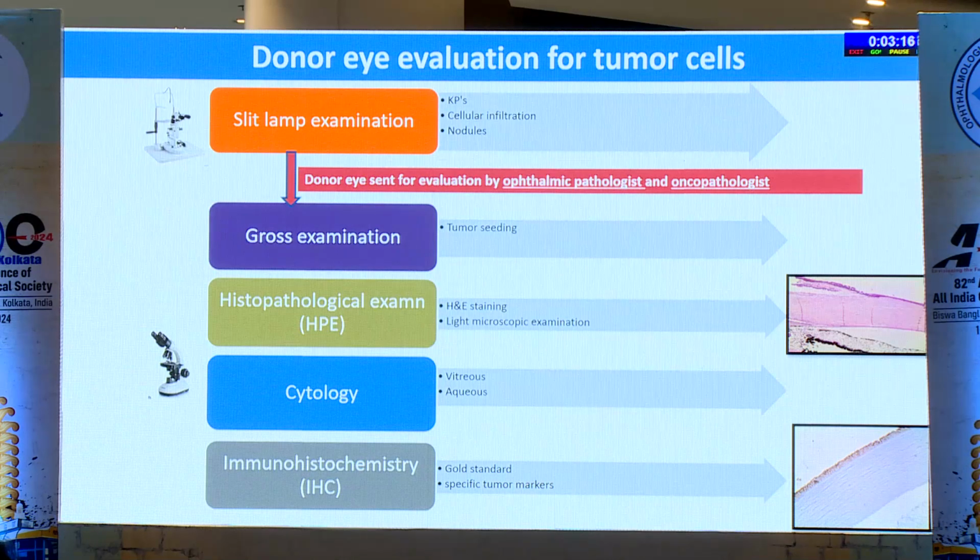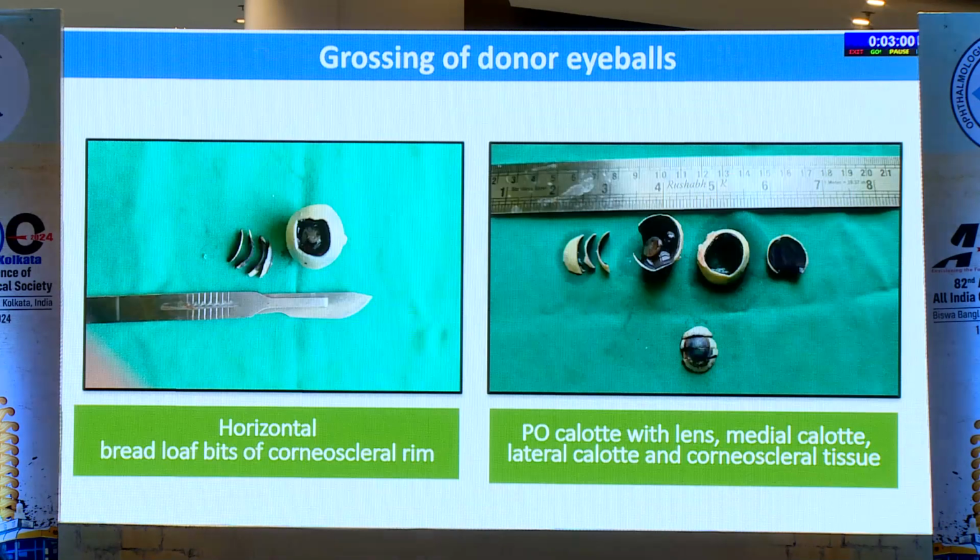They did a gross examination for tumor seeding, followed by a histopathological examination with H&E staining and light microscopy, followed by cytological evaluation of the aqueous and vitreous. This was followed by immunohistochemistry where specific tumor markers were looked at, and this is supposed to be the gold standard to check for any malignant cells in the tissues. And this is the grossing technique which we used. This was called the Breadloaf technique, which is commonly used for the diagnosis and grading of ocular tumors.